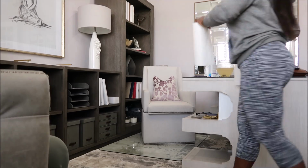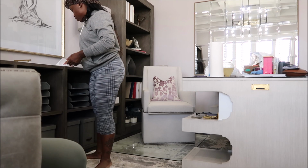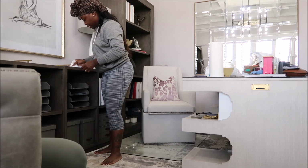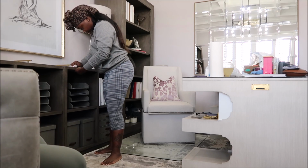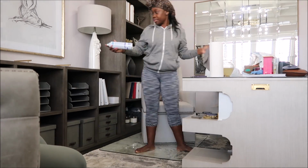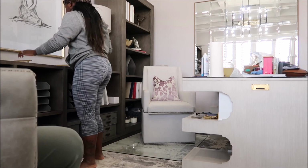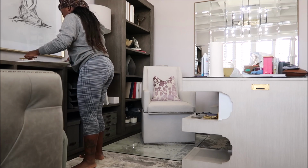Back to the cleaning I go. So I am going to be cleaning off the marble tray that I have on top of the bookcase. I have a little bit of the pollen and also the petals from the floral arrangement. All I'm doing is spraying a little bit of SPRAYWAY glass cleaner on that piece of marble and just dusting it off with a microfiber cloth.